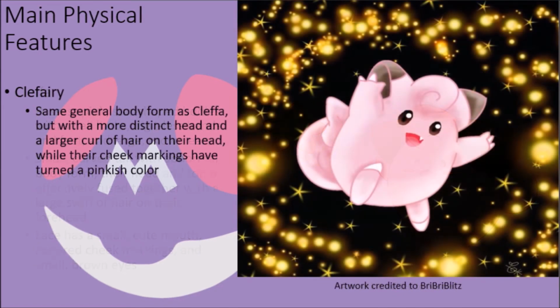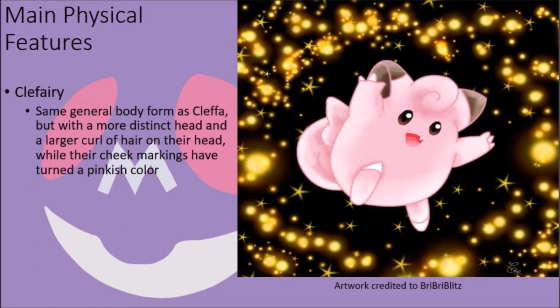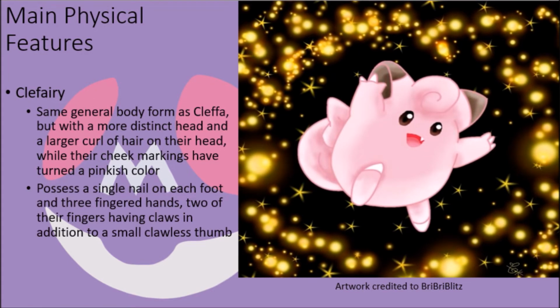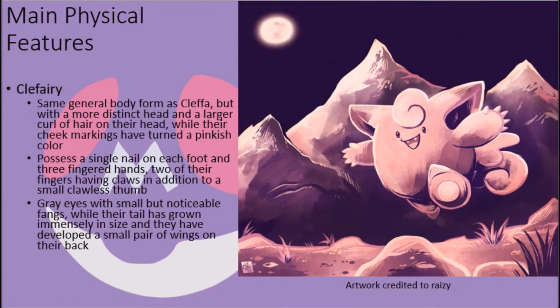Their evolved form, Clefairy, similarly possess a pink compact body form with the same general shape, though their head is more distinguished with a larger curl of hair, and their red cheek markings have changed to a slightly brighter shade of pink compared to the rest of their body form. They now have a single nail on each of their feet, and their hands have developed further to possess two clawed fingers with a stubby thumb on each hand. Their eyes have turned a gray color, and they now have a noticeable but cute-looking set of canines, and their swirly tail has grown immensely in size, dominating the majority of their back along with a small pair of wings.